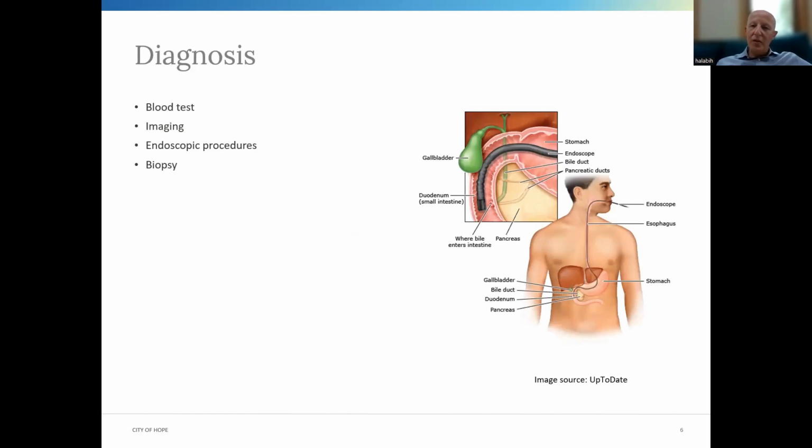Whenever patients present with symptoms suggestive of pancreatic cancer, such as abdominal pain that persists for a long time, jaundice, or weight loss, your doctor might initiate some additional testing. That additional testing, other than the physical exam, could include blood tests, imaging, endoscopic procedures, and biopsies. Most of the blood tests relate to liver function, and when patients have pancreatic cancer, the liver functions are sometimes not normal. Not all the time, but sometimes.